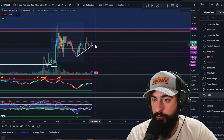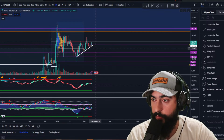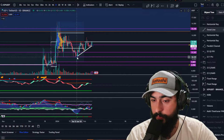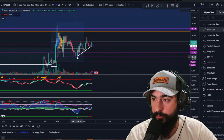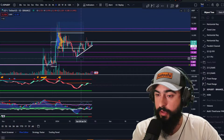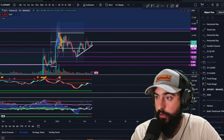12.39 needs to hold. If we don't hold that, we could come back down to the value area low of January, which is 11.8, and then the next support is 11.16, and the lowest level that we've been to with the Bitcoin dump all the way down to 38 was 10.36. Do I see us dumping that low? No, but if Bitcoin takes a dump, then expect some of those levels to be hit.